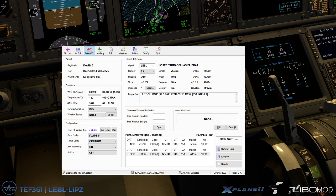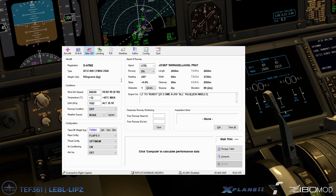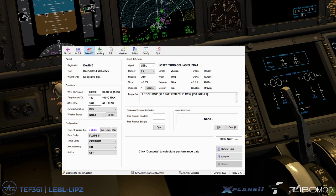Maybe there's something missing at the moment. Degrees. Take off. Oh, now it's fine. Wind conditions: wind is 0 knots. Runway heading is 245 and slope is 0, so 245, slash 5.